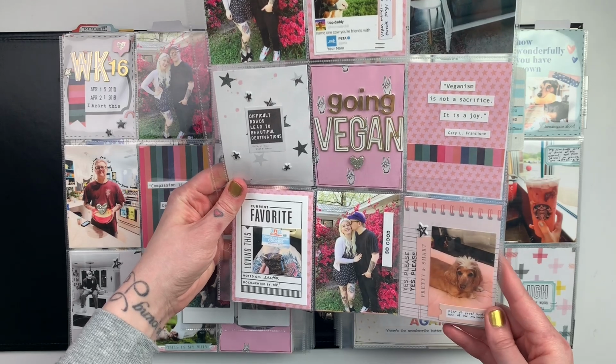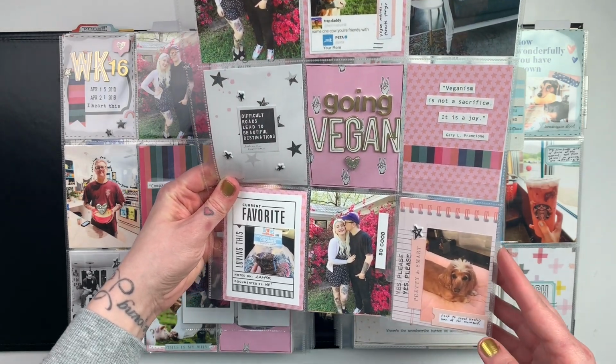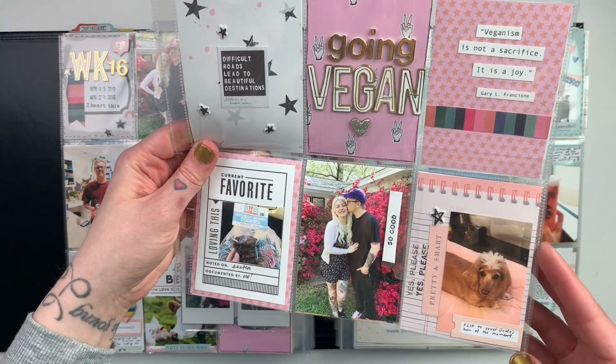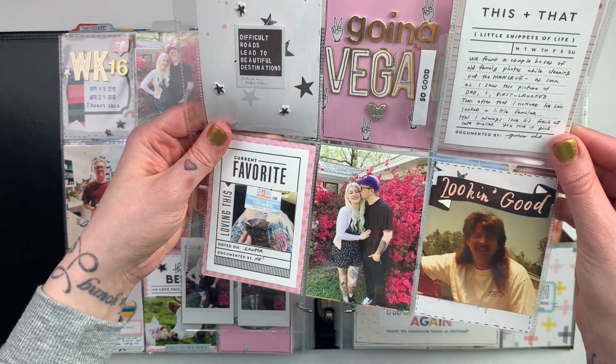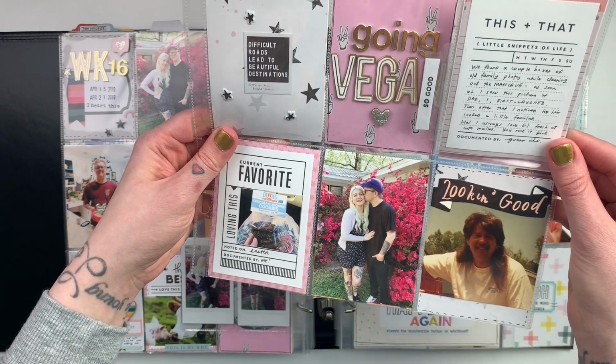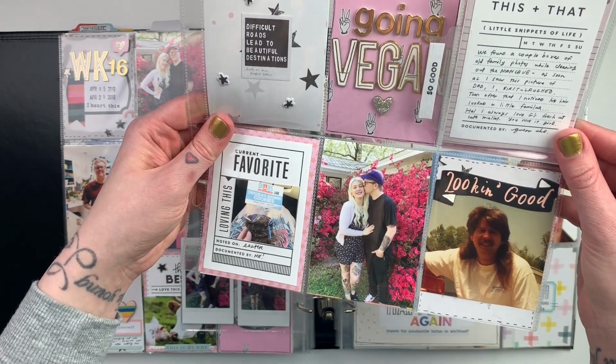Greta went to the groomer, and she had a funny haircut, and I was like, who does Greta look like? And it was my dad from the early 90s when he had a mullet. So I had to put that picture in there.